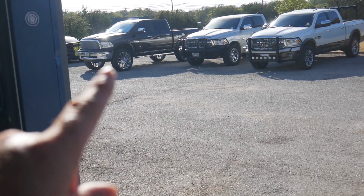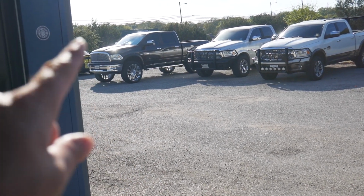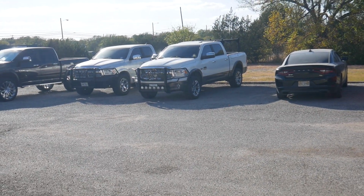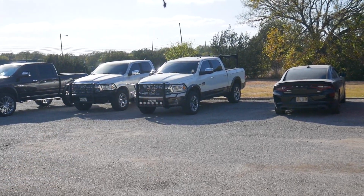This one got dropped off yesterday. Today's Tuesday. Sorry, guys. This one got dropped off yesterday. That one's getting a motor. And then Peyton's truck was here getting once overed and had a little issue, but I think we got it resolved, so that one's going home.